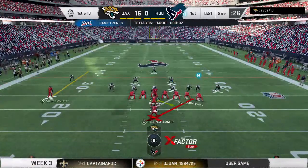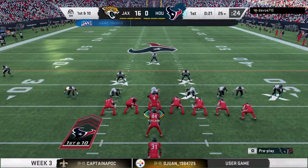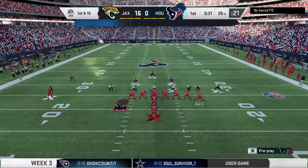The Texans offense ready to go here for their next drive. Already down 2 touchdowns here in the first half. This becomes a pretty important drive, doesn't it?